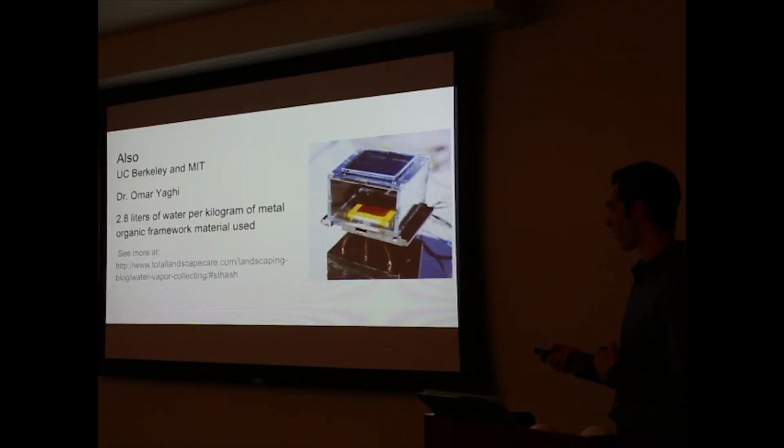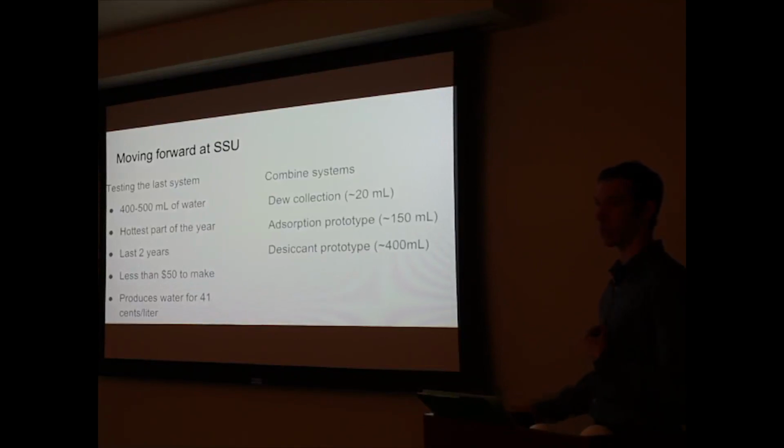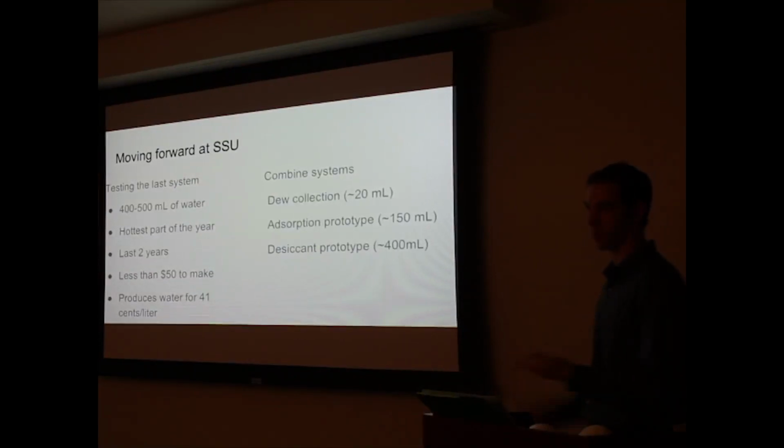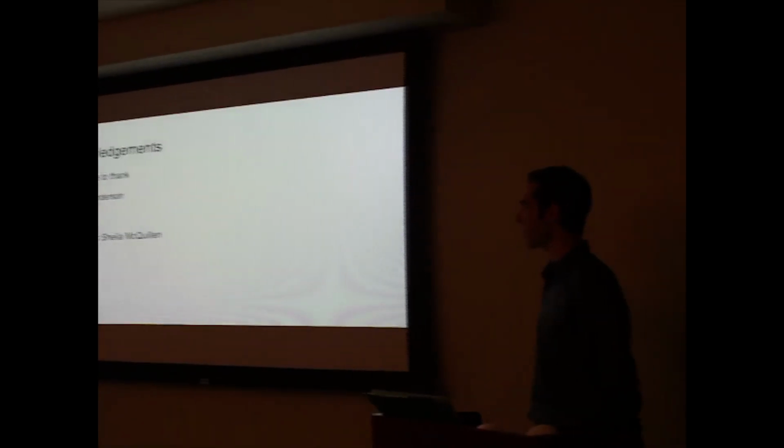And go back a second. That 41 cents a liter is actually very similar to what people in other countries pay for their water. I know even a bottle of water, which is a third of a liter, costs $1 here, and this is 41 cents for 3 times that. So it ended up being as cost efficient as I hoped.